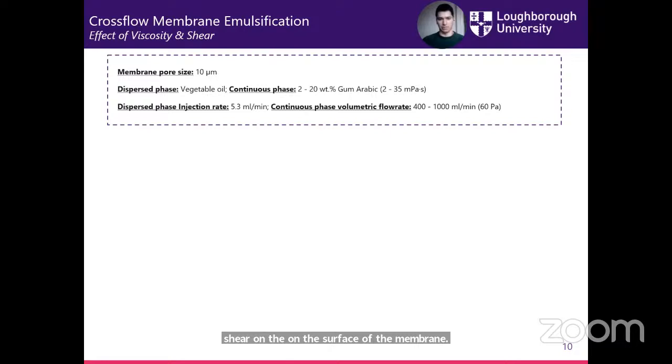For this set of experiments, we're using, as mentioned before, a 10 micron membrane. The dispersed phase is vegetable oil. Our continuous phase is going to be a varying concentration of gum arabic, 2 and 20 weight percent. The dispersed phase is fixed at 5.3 milliliters per minute, and the continuous phase flow rate was varied between 400 and 1000 milliliters per minute.